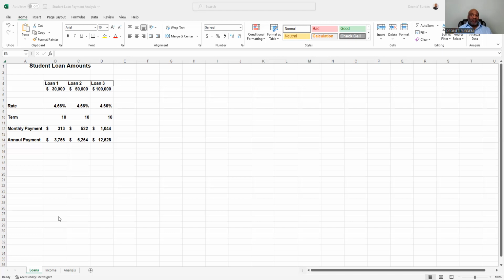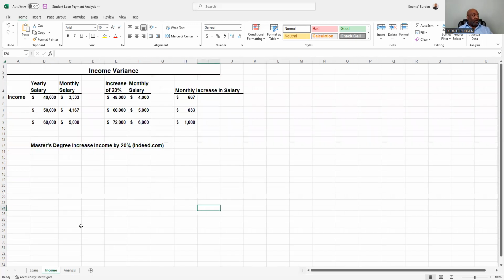Say somebody's going to grad school. I think that's a fair amount to look at. Maybe a little bit less, maybe a little bit more, but I think that's a safe amount to look at for grad school. Even though grad school may be cheaper, the actual loan amount may be more, because it's based on your income. Right here, we have some income variances.